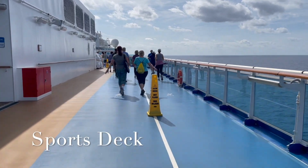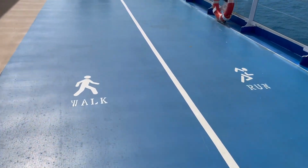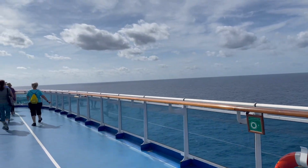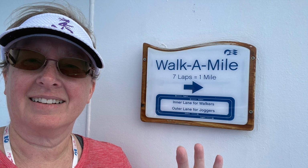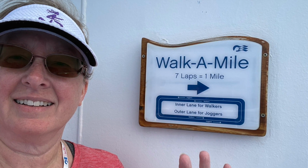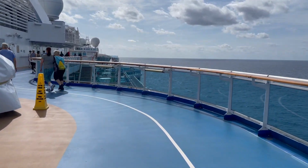If you head aft, Deck 18 is for the active cruiser. The jogging track is here, and I did manage to complete a mile, or a mile and a half. I lost count. But here I am at lap 3. It was pretty busy up here on this sea day, but spring break meant we had a full ship.